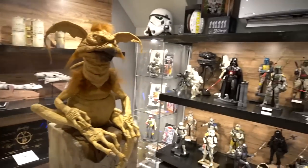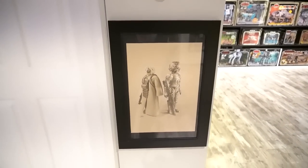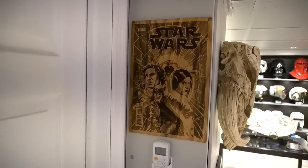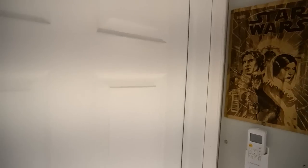Oh, artwork. Yeah, we didn't get to artwork. All right. This was made by my neighbor. He laser cut that for me. Cool little gift. Great guy. So I guess we can get into some of this artwork.